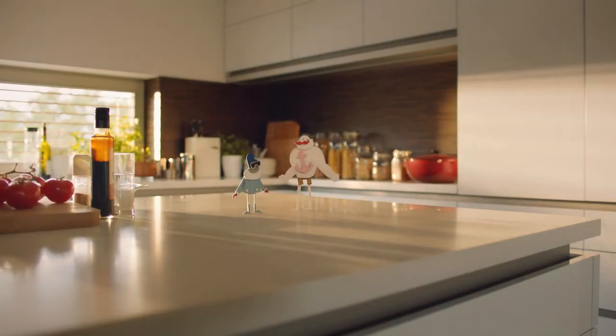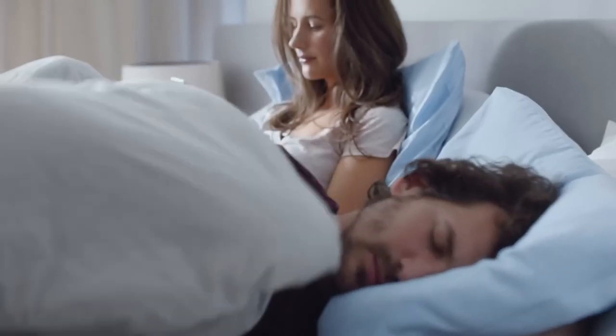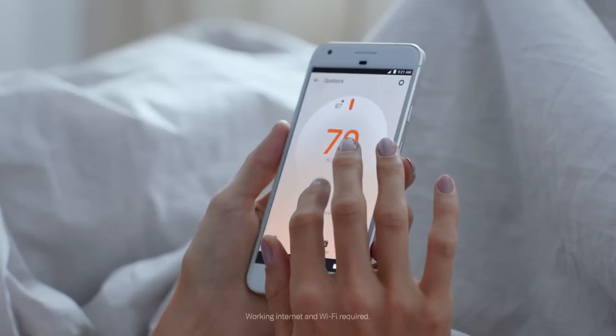Mornings. I need some coffee. E is for everywhere. Everyone likes being mobile, so the Nest Thermostat E can be controlled from everywhere with the Nest app.